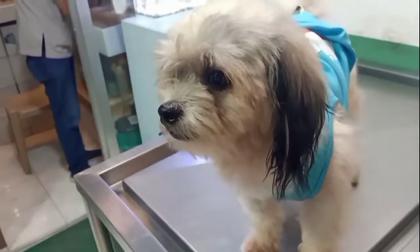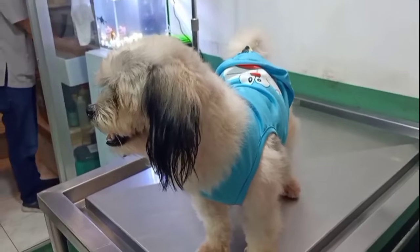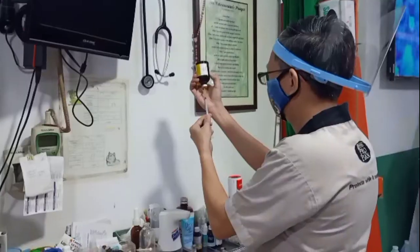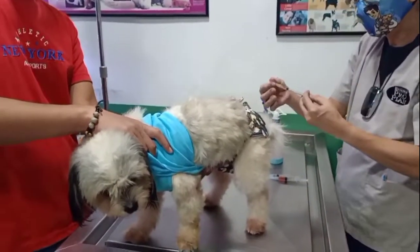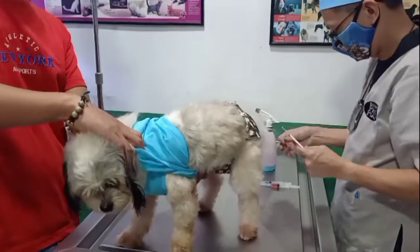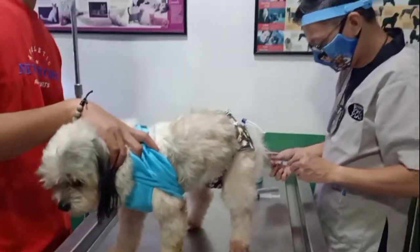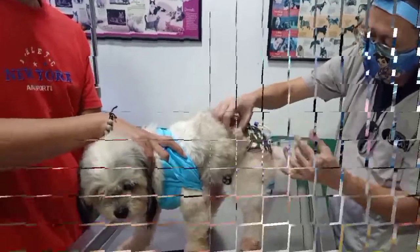Here you go, it's his turn now. He's a little bit chicken-hearted, but I'm here, baby. Are you going to cry? Because when he was still little, he usually cried when it was his turn to be injected. So this is it. Good luck, baby. You're so brave. Three injections for his deworming and anti-tick and others. The other one is for his anti-rabies. Oh, that's gonna hurt. And the other one is for his kennel cough. Okay, good boy. You're so brave. Good job.